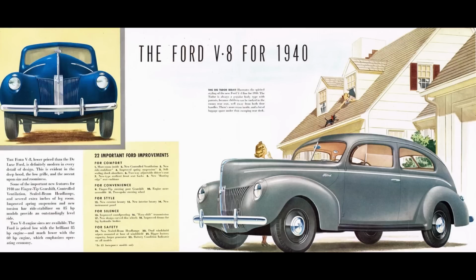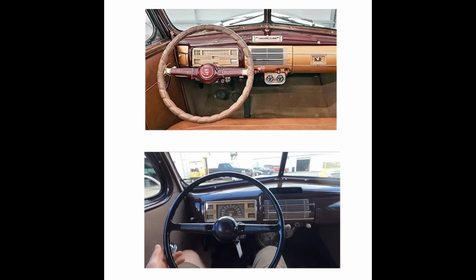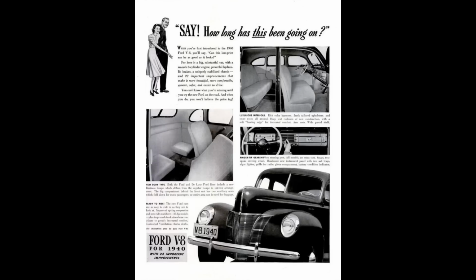The standard V8 could be had in 5 body styles: the 4-door sedan, the 2-door sedan, coupe, business coupe, as well as station wagon. And only 3 colors on offer: black, cloud mist gray, lion blue. So what were the differences between the Ford V8 and the Deluxe? The Deluxe had a totally different dashboard than the standard Ford V8. Seat material options were totally different. Like, you could get genuine leather seat cushions as an option for the Deluxe. Side note, 1939 was the last year Ford offered a crank-out style windshield on their cars.